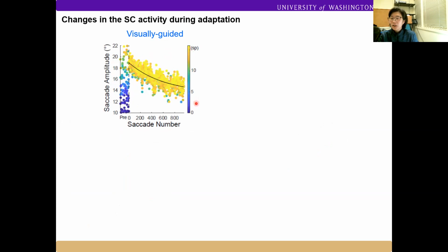Yellow means stronger, blue is no activity. And as you see, even though the amplitude decreased, the firing didn't really change. It's yellow all the way. After the adaptation, it's already like 15 degrees. It was almost blue before the adaptation, but it's still yellow. So during visually guided saccade adaptation, the colliculus activity for the saccade motor signal didn't change.